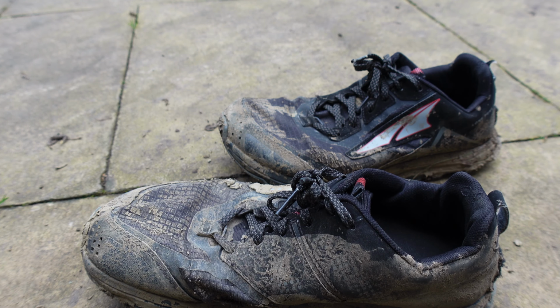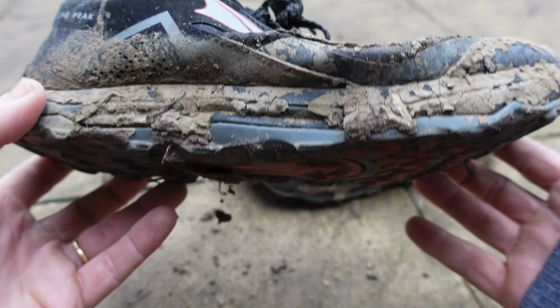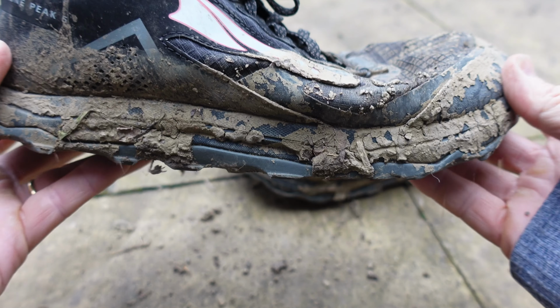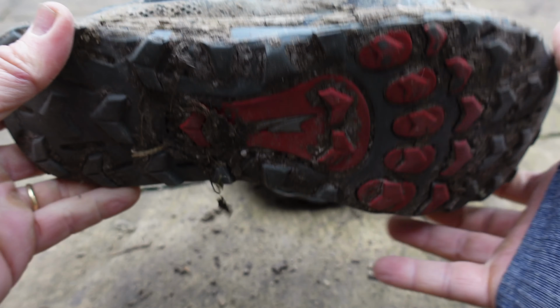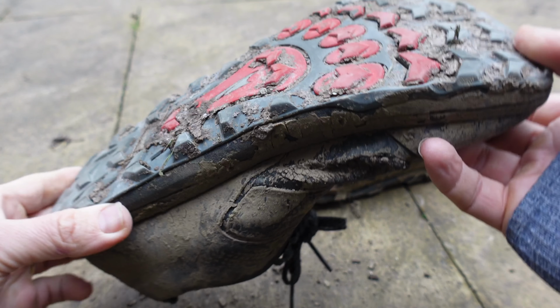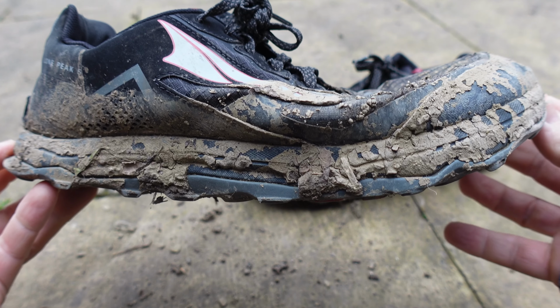And now we are coming up to the end of January, and unfortunately the shoe is kind of on its last legs. As I said, the midsole is okay, but let's take the shoe outside because it's way too dirty and have a closer look. Okay, 500 miles on, a year into them, we are now coming towards the end of the life of the Lone Peak 5's. It's been a real fun ride, but I think it's about time that these guys retired.